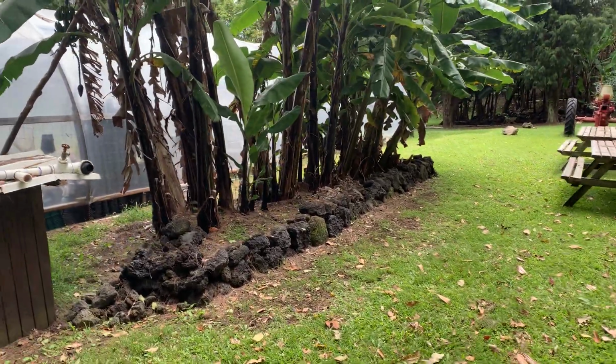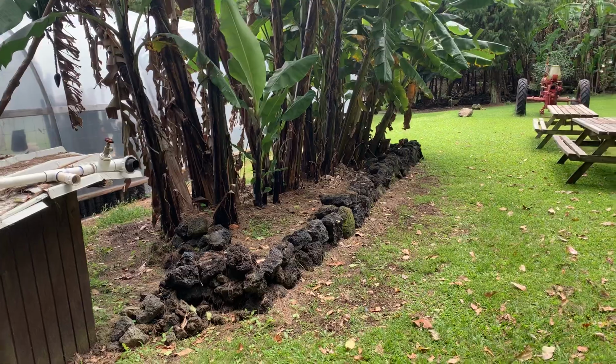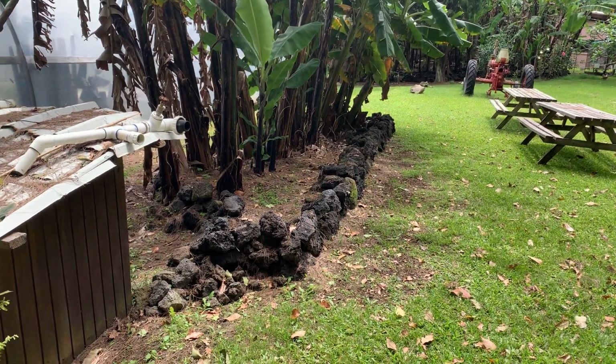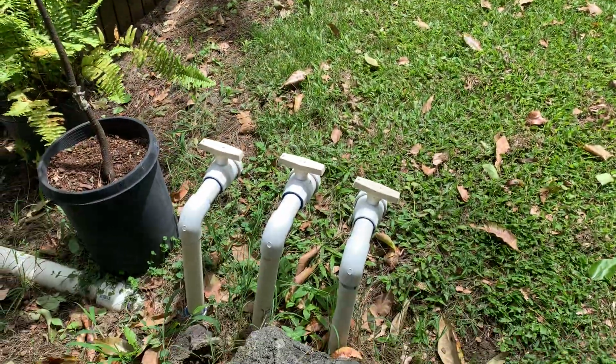Here's another one of our banana fields. These are called blue bananas, and they're not very tasty. They're more of a baking banana, but we'll cover bananas in another video.